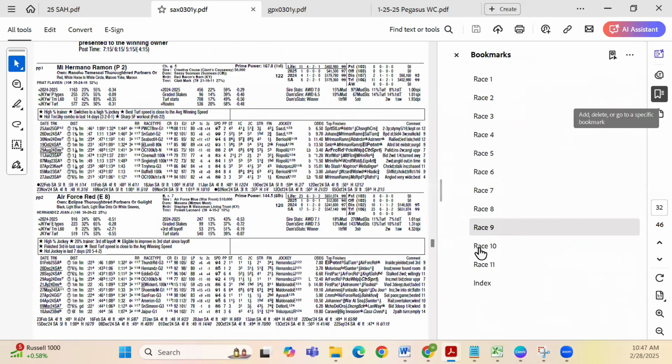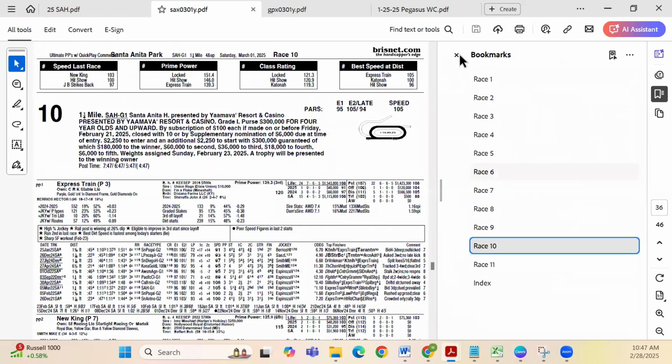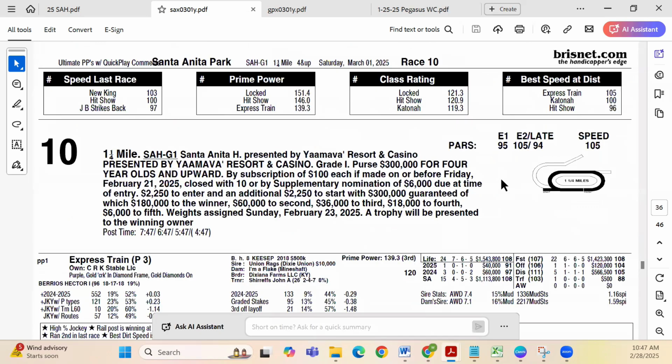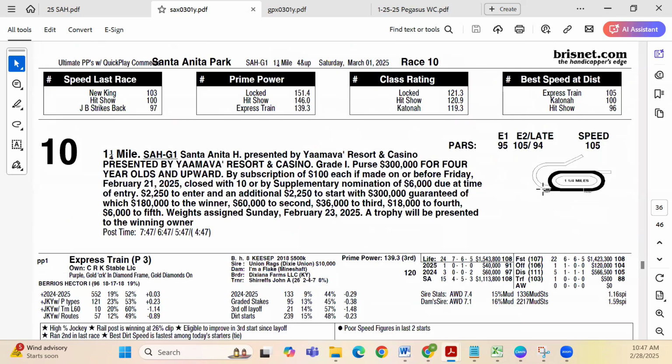This is race 10. This is going to be must-see TV as far as I'm concerned. I'm really excited about this one. It is 1.25 miles, and you can see this little chute. I mentioned it in the preview video. They can't quite get 1.25 miles out of the track, so they just come out of this little chute, but you still do go 2 turns.